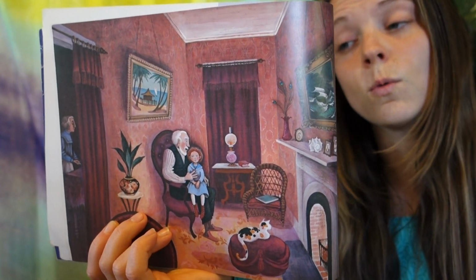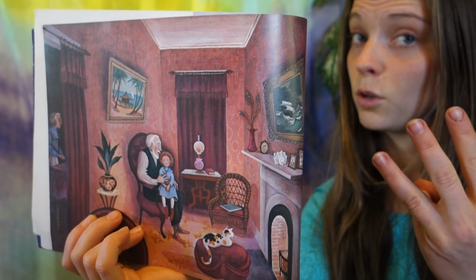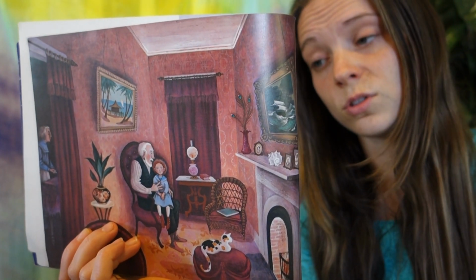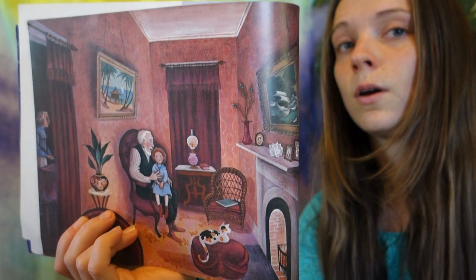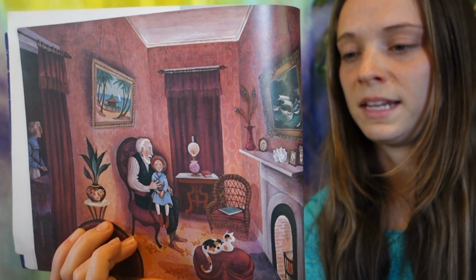"Well, that is all very well, little Alice," said her grandfather, "but there is a third thing you must do." "What's that?" asked Alice. "You must do something to make the world more beautiful," said her grandfather. "Oh, all right," said Alice, but she didn't know what that would be yet.